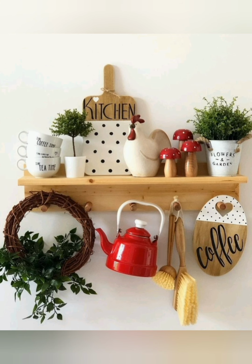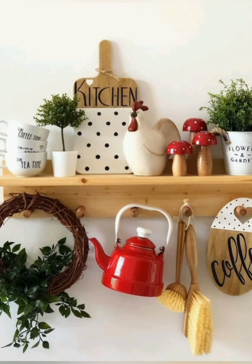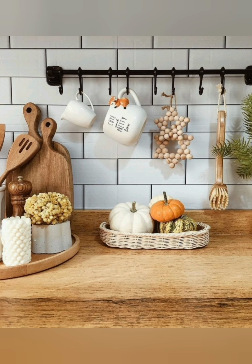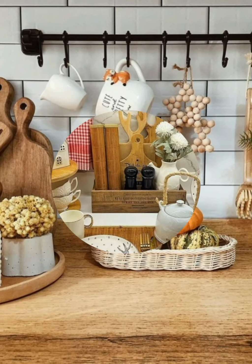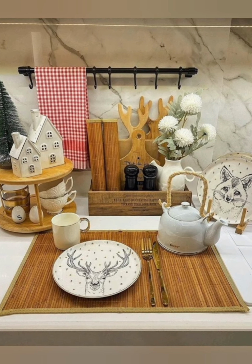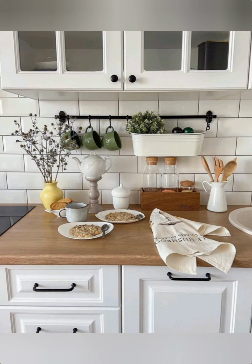Here are some tips for creating a cottage style kitchen decor. Number 1. Soft color palette. Opt for soft, muted colors like pastel blues, greens, yellows, and creams for walls, cabinets, and accents. These colors evoke a cozy and inviting atmosphere typical of cottage style kitchens.